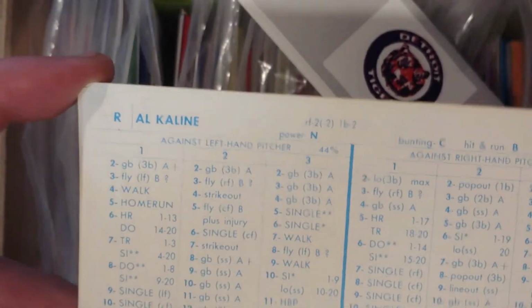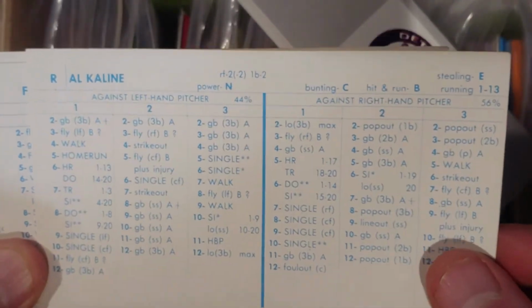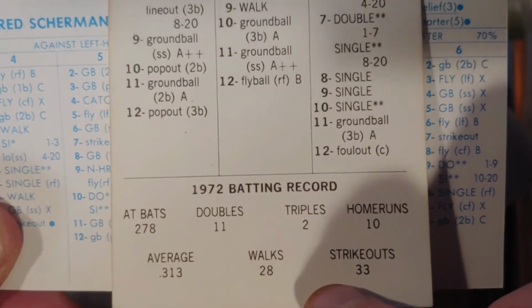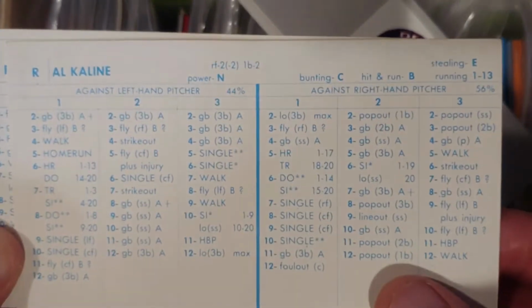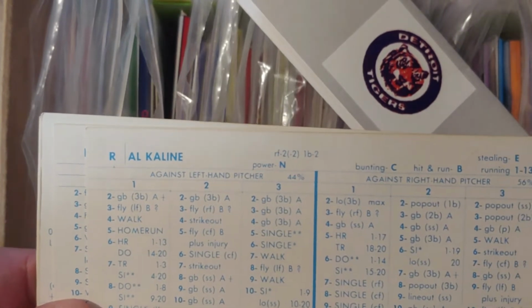And here's the Al Kaline card. This is outstanding for '72. Still got the great defense at 2 different positions. Plenty of power against lefties. Still darn good against righties. Plus he's a B-hit runner. .313 because of the high percentage against lefties. This could be the Kaline we take. I'm going to highlight that one.